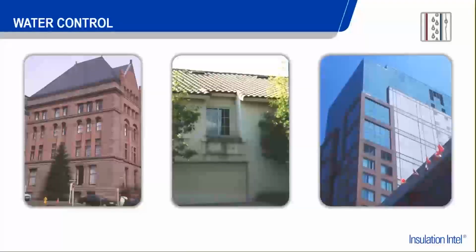So on the left here, we see an older building that, although it may not have had too many limitations on the budget requirements, was very well detailed and, of course, well built. It's also well maintained over time. So you see from the roof system all the way down to the cornice here, you see a drainage plane being defined and drip edges pulling the water away from the face of the building.